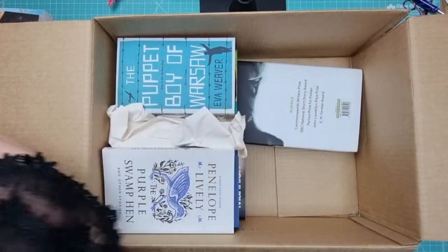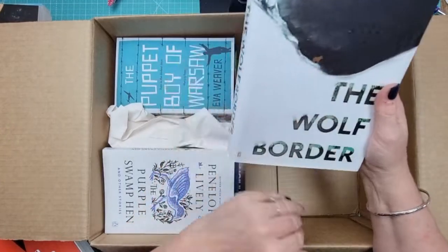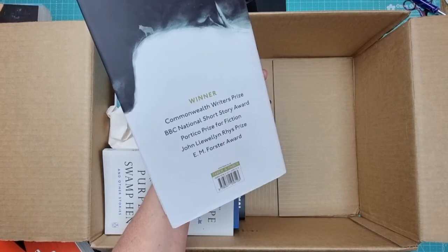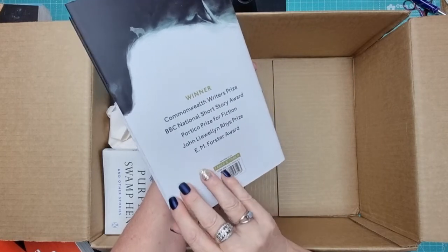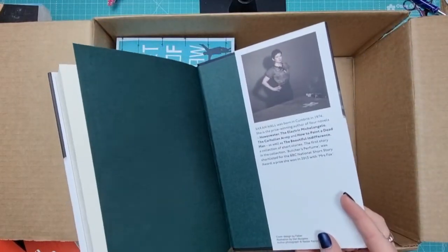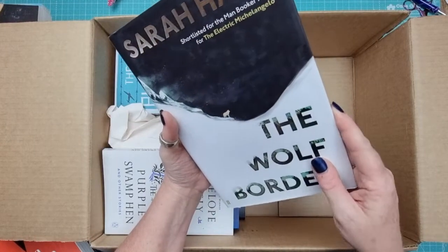All right, so what are we up to so far? We've got 8 books so far. Another hardcover. Sarah Hall, The Wolf Border. Winner, Commonwealth Writers Prize, BBC National Short Story Award. All the awards that she's won. That's the author there. She was born in 1974. Shortlisted for the Man Booker Prize.